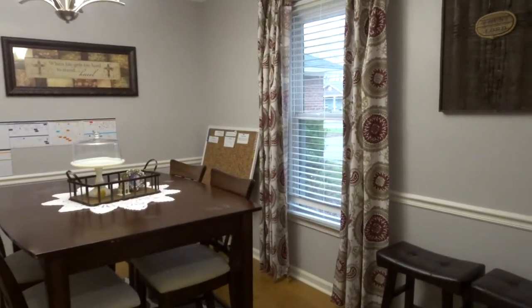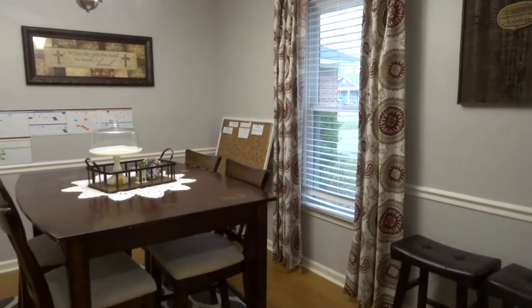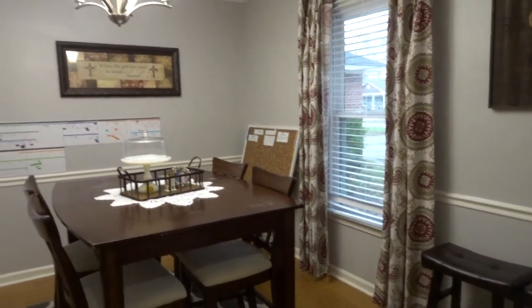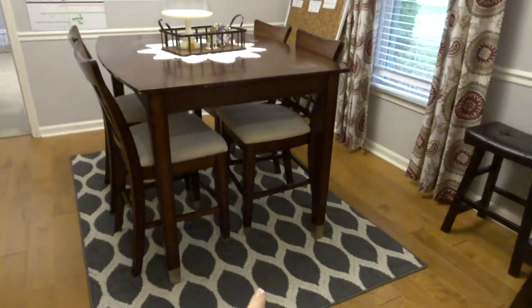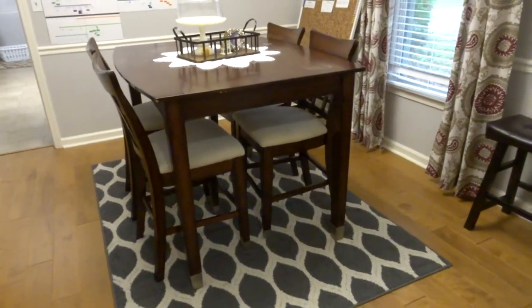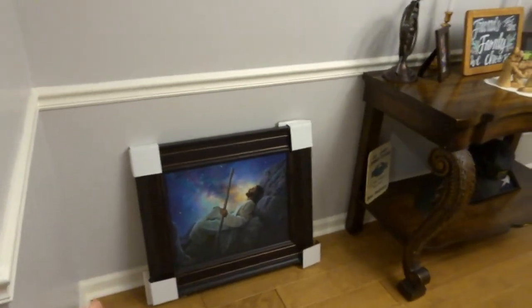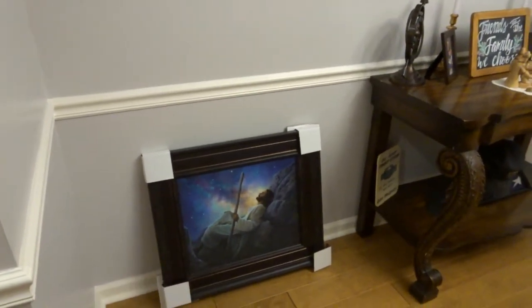These curtains, they don't sell them anymore. They're from Target. I love them, but they don't sell them anymore. But now my taste is kind of changing anyway. The rug is from Walmart, so nothing big there. This was actually a Christmas present, but now that we're moving, we haven't put it up. We're going to just put it up in our new house.